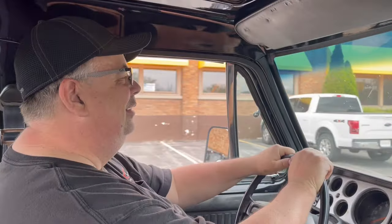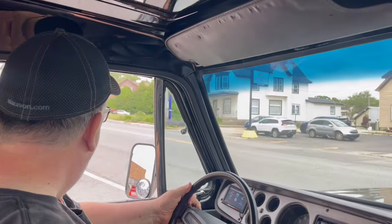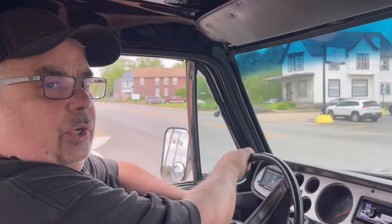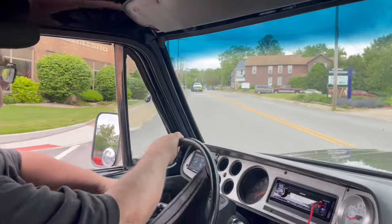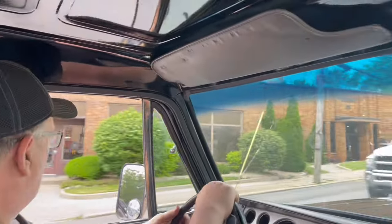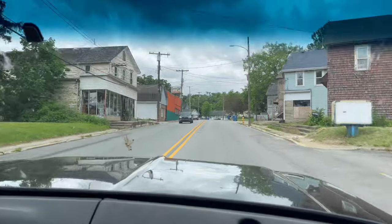John, this is a badass truck. I tell you what, out of my cars that I have, this is the one that I enjoy the most. Oh, this is beautiful. It definitely means the most to me, you know what I mean? His dad had the same truck. I love it.